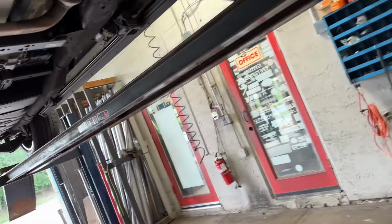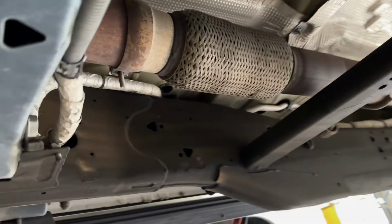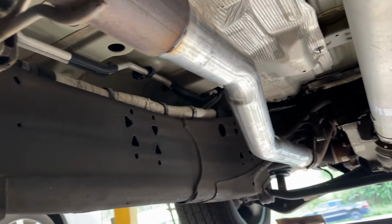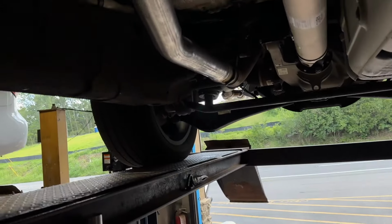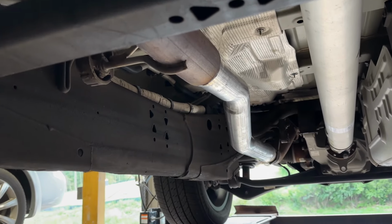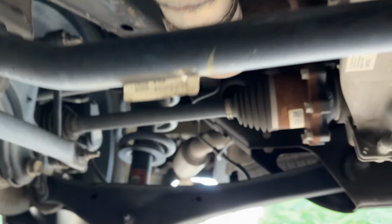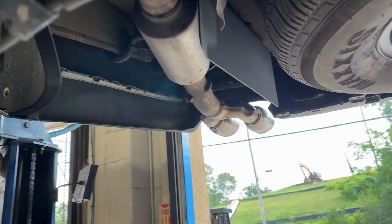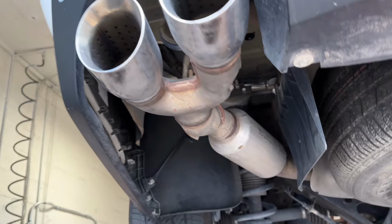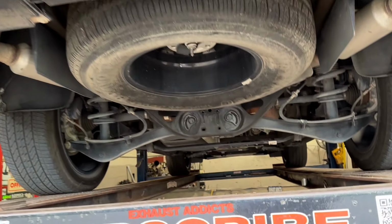Anyways, what we got done on it? Factory converter. No third converter, flex pipe. Then as you guys can see, he usually has a massive muffler that's over there. We took it off and ran a muffler delete, 3-inch pipe all the way. Then, as you guys can see, it winds up there somewhere, becomes duals. You still got the resonators on it there, and then the tips out the back right there. And the resonated tips too.